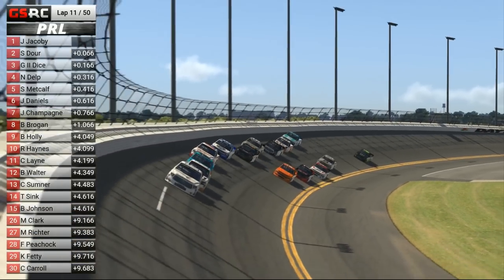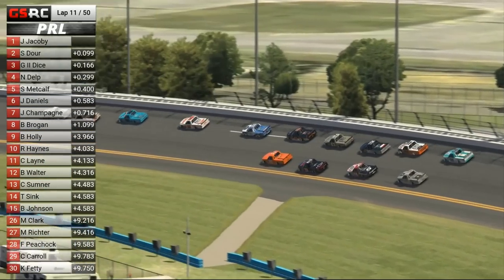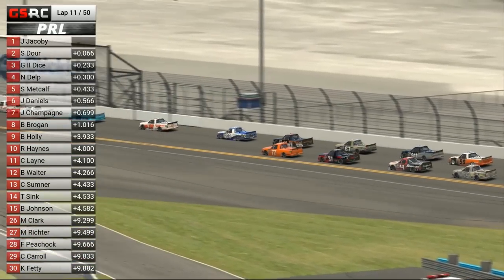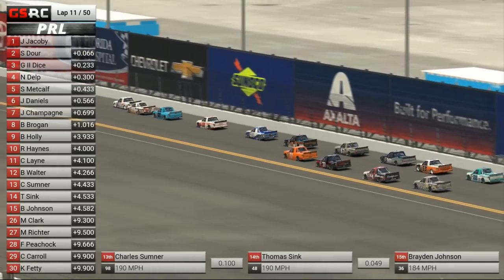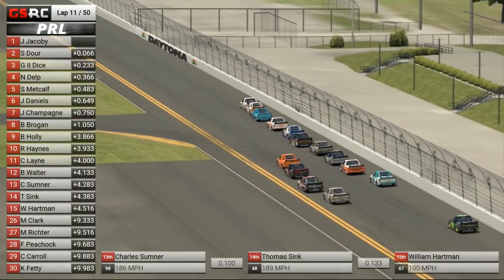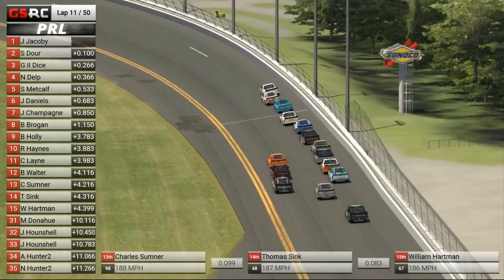As we go on board with Daniels right now, it looks like he's looking to possibly cool his engine going up that high. That might be the case, or he's just taking a break and not worrying too much about staying low. But he's popping up high quite a bit, which makes me think he might be overheating a little bit. But it's possible that he's just trying to manage the gap and manage his pace.